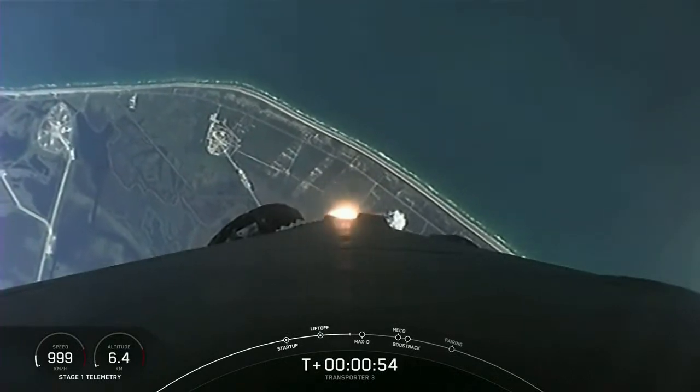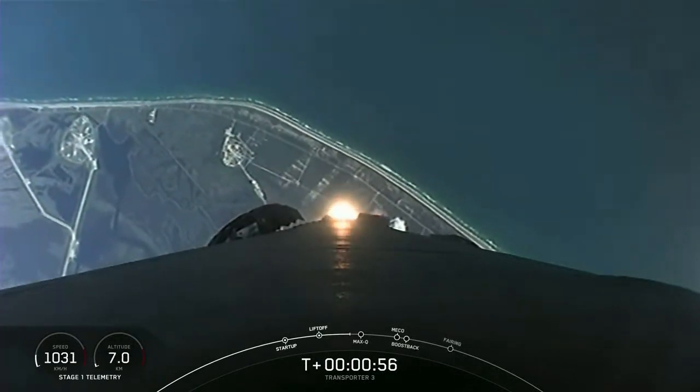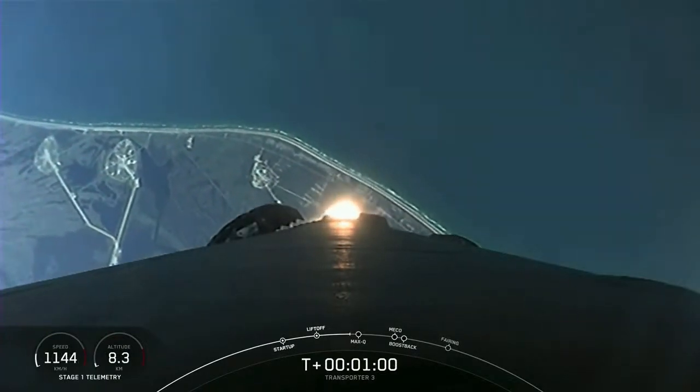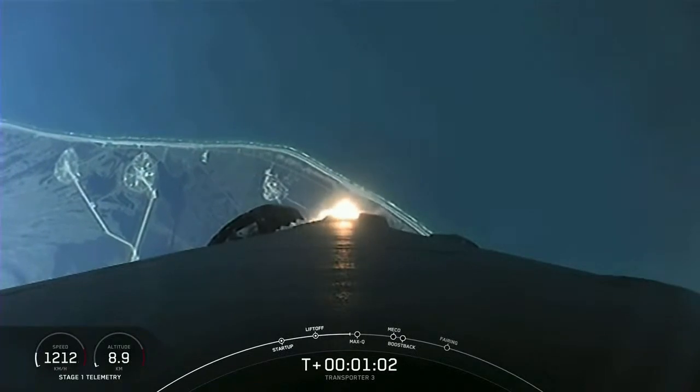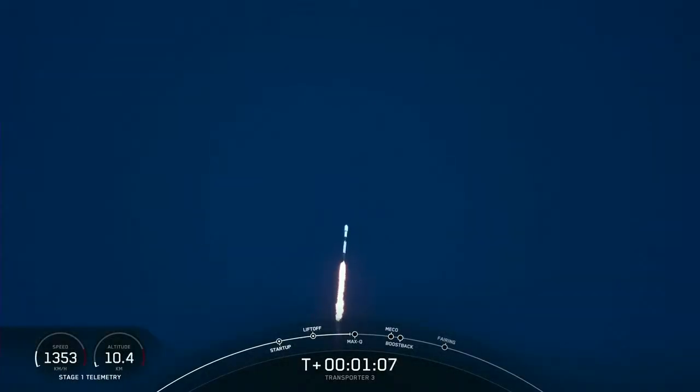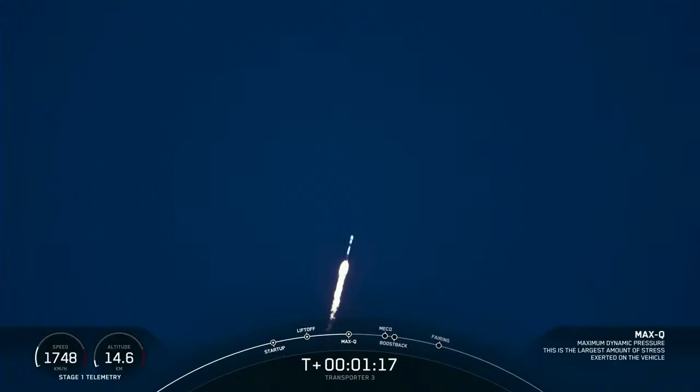All right, as you can see, Falcon 9 has cleared the tower, lifted off from Cape Canaveral Space Force Station. We just heard the call out that the vehicle is supersonic. We're currently going to throttle down the engines in preparation for max Q coming up. Max Q. Oh, there we heard it. So that was the moment of greatest aerodynamic pressure that the vehicle will experience in flight today. Everything looking nominal with stage 1 trajectory.